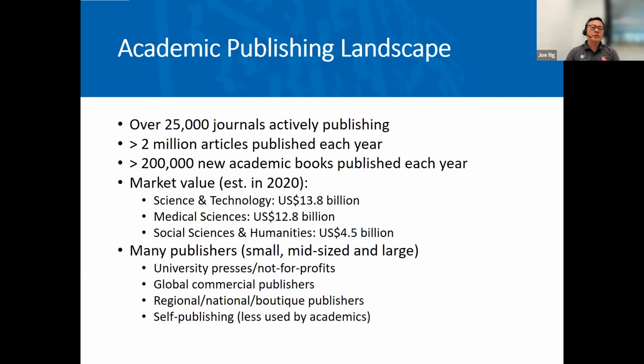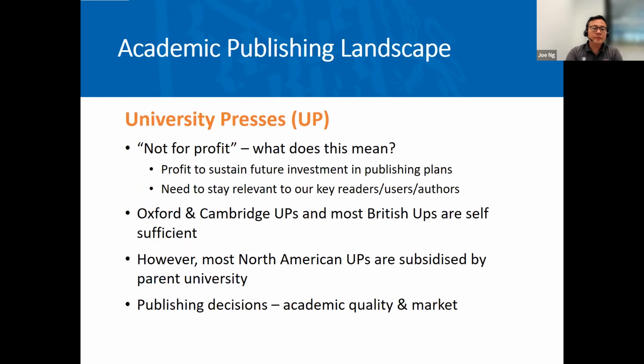Also, there are some publishers that are regionally based, nationally based, or boutique publishers in the sense that they are very specialized in a specific subject area or discipline. And of course, self-publishing is also an area that is coming up, but it's less used by academics for research. This is more for textbooks.